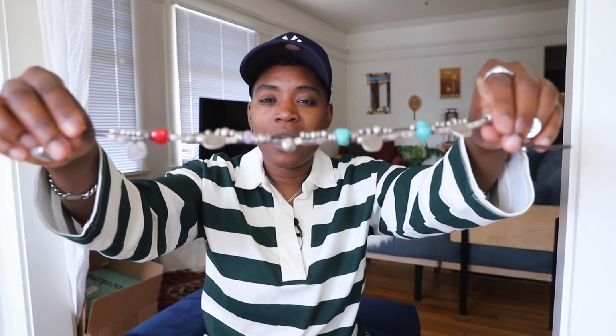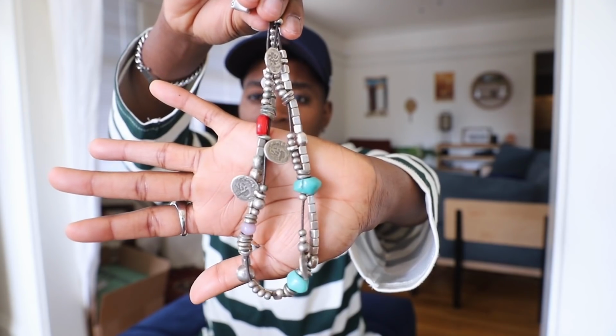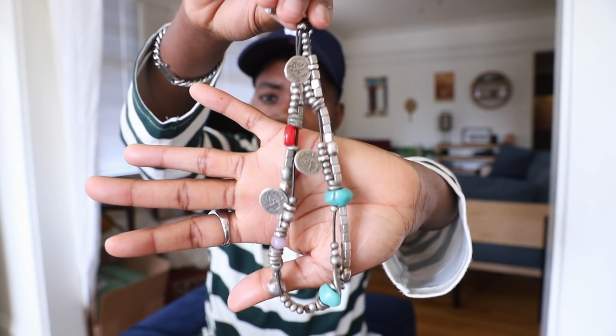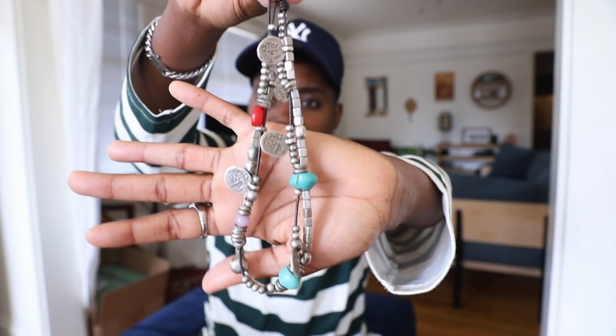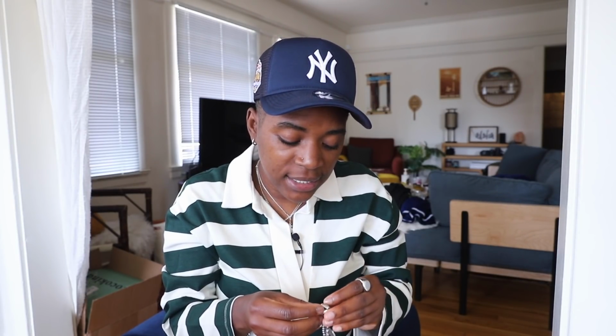say less. And it's just got all these little charms. Turquoise with the silver kind of coin looking charms. This red one, it's got a lavender one on there too. I just thought it was different and unlike anything that I had seen.